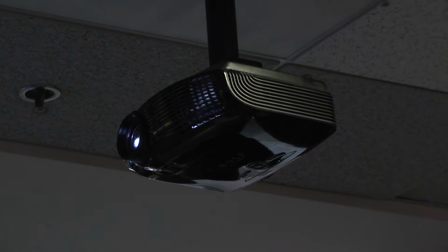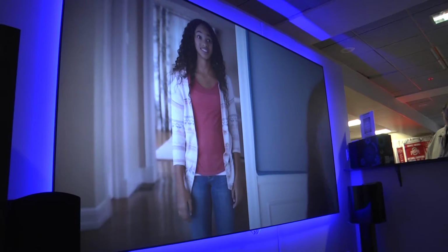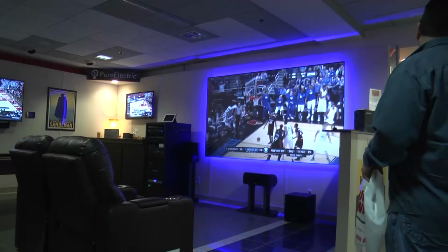So I notice you have both LED, LCD monitors, and you also have a projection system. What are the advantages with having a projection system? The main advantage of a projection system is an increased size of screen, which gives you a completely different experience, allowing you to have a very immersive experience watching, whether it be sports, TV, or movies.